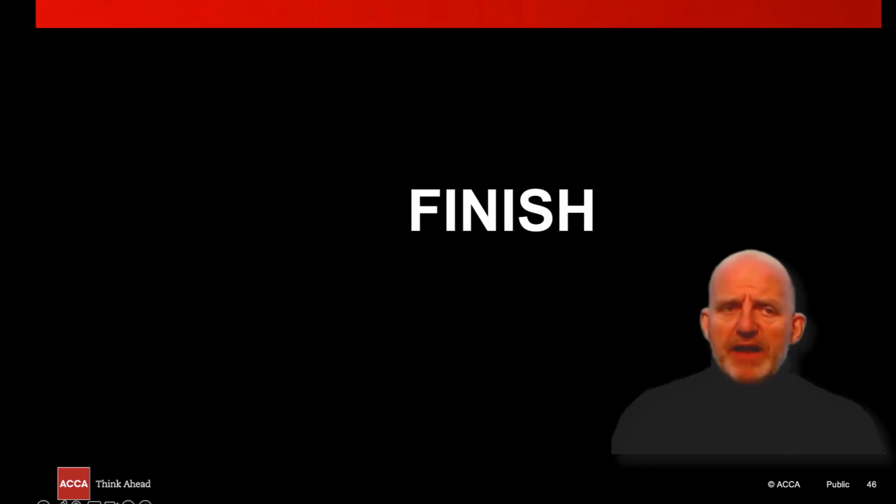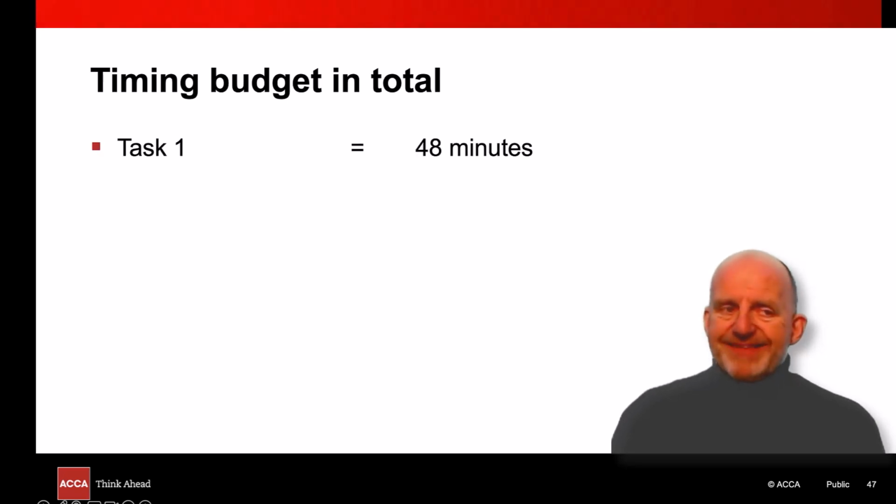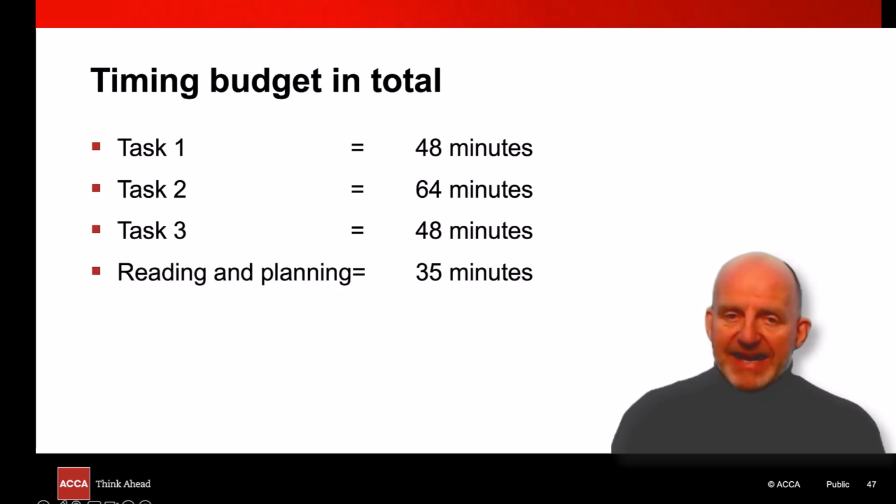So let's just check to demonstrate that we are properly budgeted here. Task 1 took us 48 minutes. Task 2 took us 64 minutes. Task 3 took us 48 minutes. We spent 35 minutes reading and planning. So the total of all of that comes to the total allocated time of 195 minutes or 3 hours, 15 minutes. If we manage our time like that, we will be in full control of our time management.